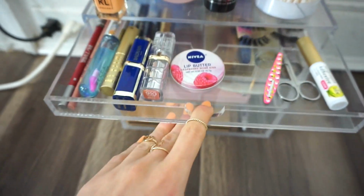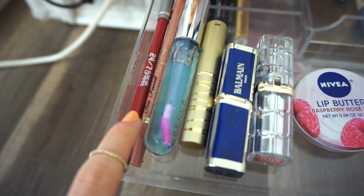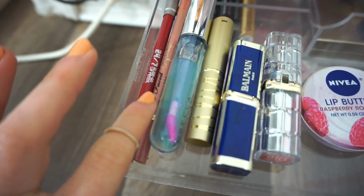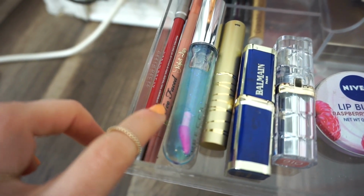Okay, so let's get started with the first drawer. So I pulled out two lip liners. This is the Urban Decay 24/7 Lip Pencil in the shade 69. I don't know what kind of name that is, but that's the shade. It's this beautiful red. Then I pulled out this Too Faced lip liner, and this is in the shade Perfect Nude, and it's seriously the perfect nude lip liner.